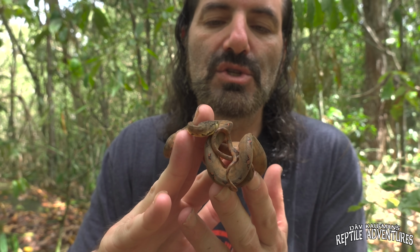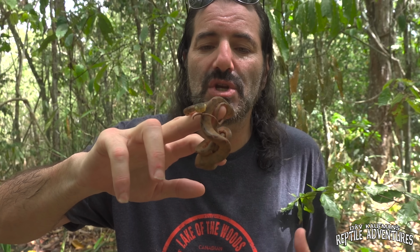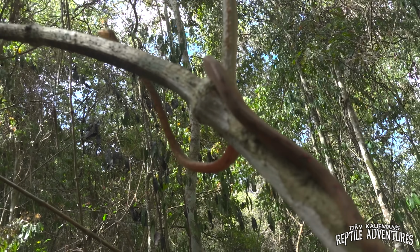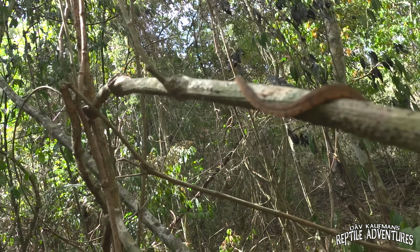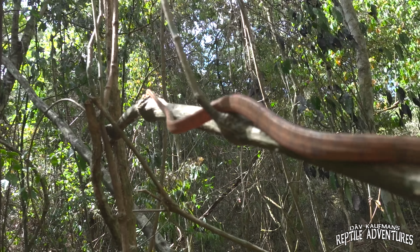Look at this. He is just completely calmed down, just sitting on the edge of my fingers, not trying to bite, not carrying on like these guys have that reputation of doing. He struck a couple of times, but not really too bad. So where we are now is right where we caught this guy last night, and we are gonna just let him go on his way. These guys are one of the most common snakes that you're going to find here in the Amazon. We're going to find more of these, I'm sure.